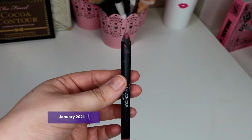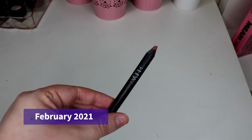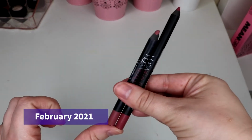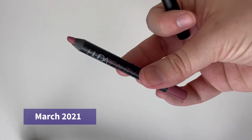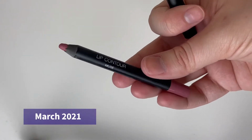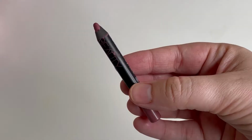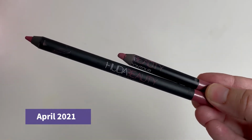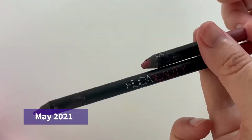Okay, so next I have my Huda lip liner in the shade Muse. Guys, I used this 16 times in the month of May, and it is just so teeny tiny now. I think it'll be done in 2 months, and I think that would be so exciting. So I just need to keep using it as consistently as I have been, and I definitely think that it'll be finished because it is so tiny.